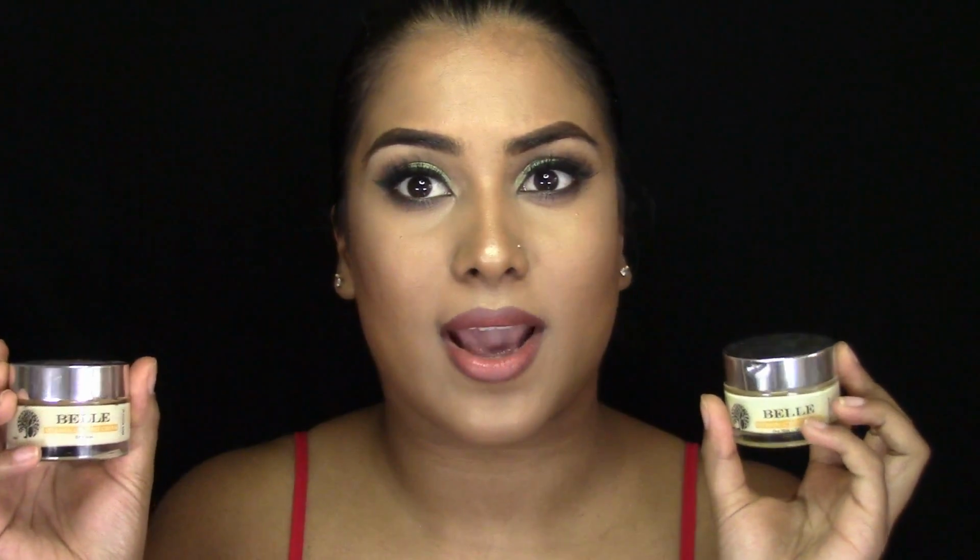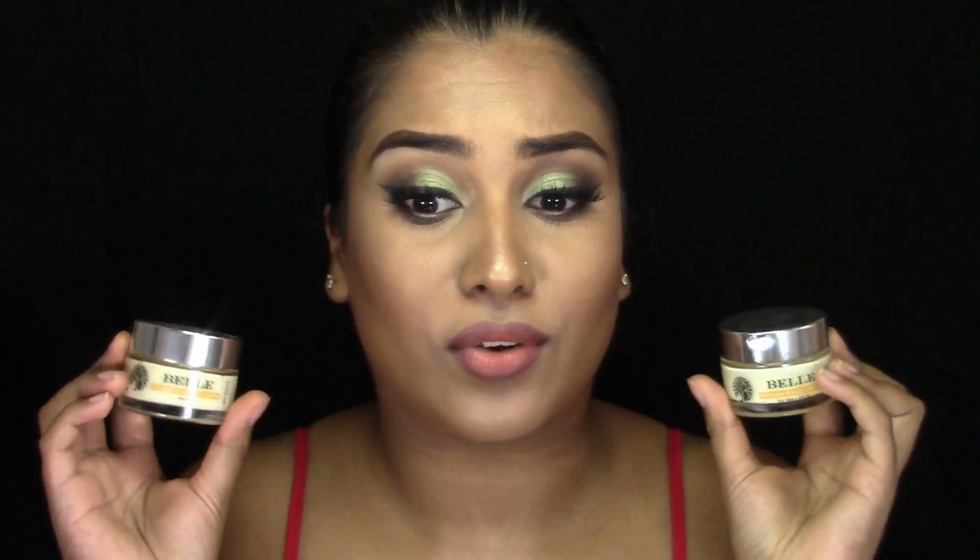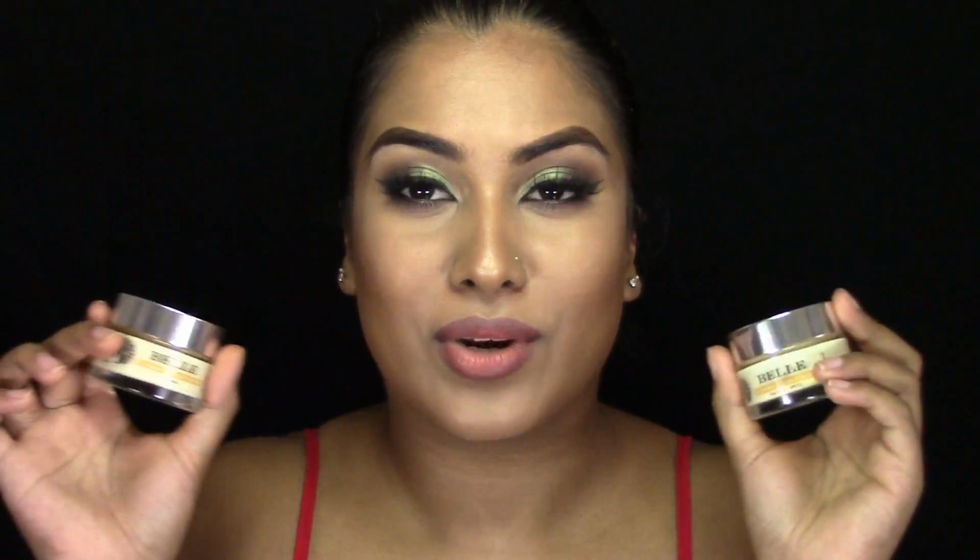I've seen the pricing and I'm like, oh my god, I can buy almost the entire range of Belle products for the price of one of my Eucerin moisturizers. That was very crazy, and I've been using these for a month now, and I'm super impressed with how they feel on the skin and how they moisturize my skin. I've really been loving these moisturizers from Belle.